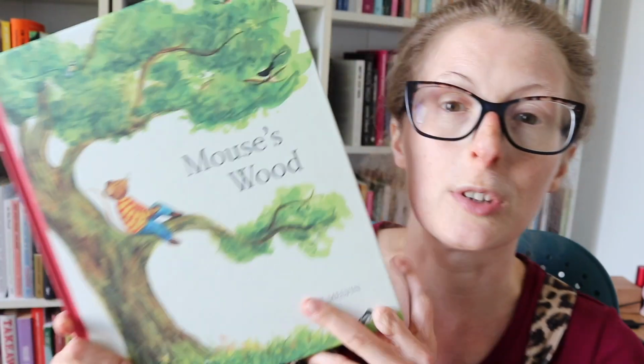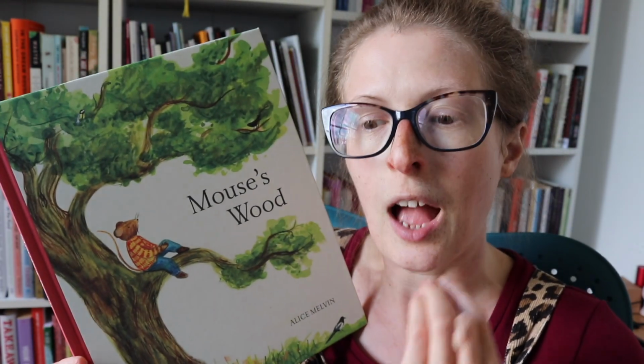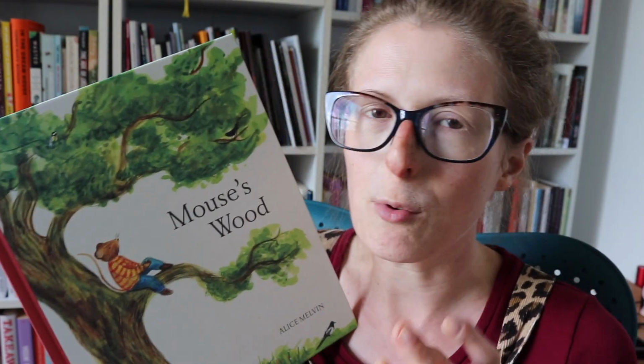Now, Alice Melvin. I am a huge, huge fan. She has a few books that were published a little while ago, but more recently she's been published by Thames and Hudson, and I bought these for a friend's baby a while ago and also bought copies for myself because they're gorgeous. So the first one is called Mouse's Wood, and it is the coziest, loveliest, most autumnal.